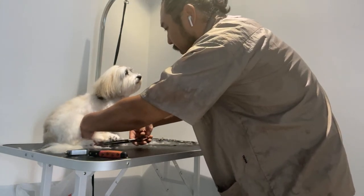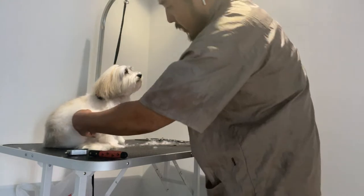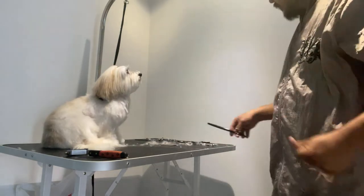Clean that up a little bit better. Man, her feet look so messy, and I can't even help it. Okay. I did the best I could with the circumstances I've been given. Okay. We go.